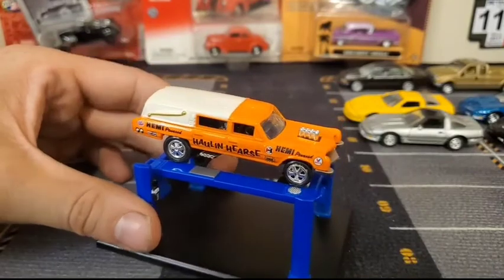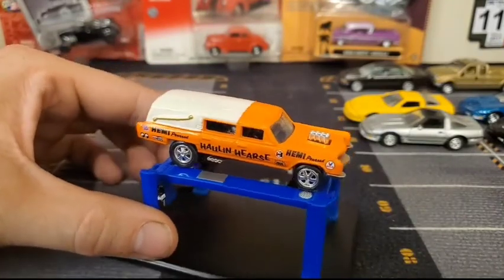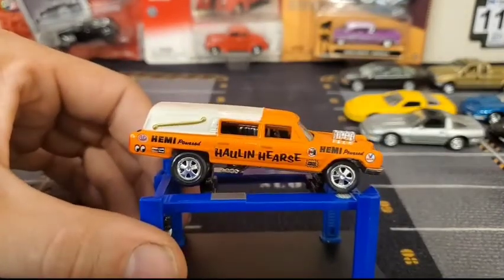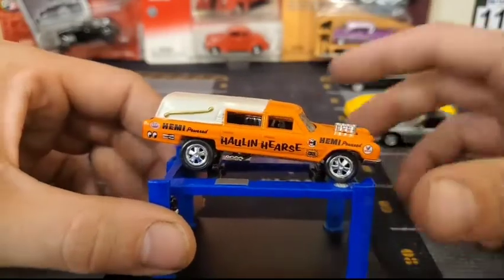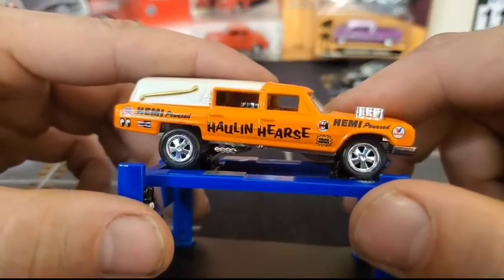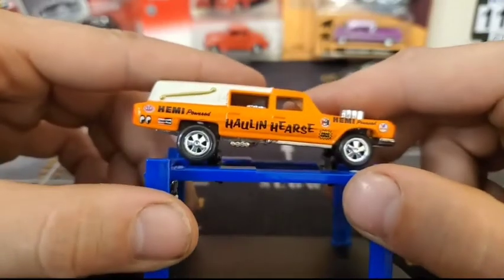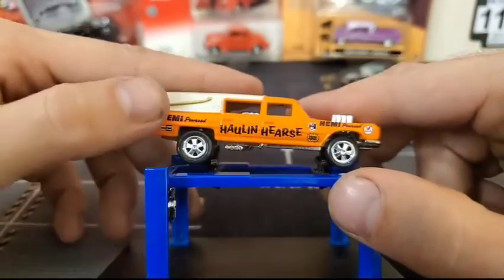It is a Holland Hearse. Now, I was a little iffy on this thing just because it is kind of kooky looking, but the closer you look at it, the more you could pass it off as an actual drag car, like an exhibition car or something like that. It does have some really interesting stickers on there. You've got, I believe that's a Hurst emblem, the Drag News, Valvoline, Champion, the Moon Eyes, STP, and it says Hemi powered.